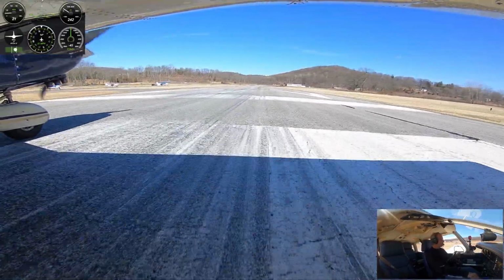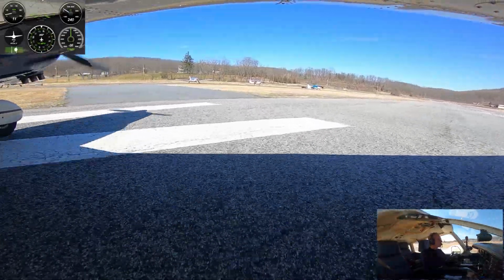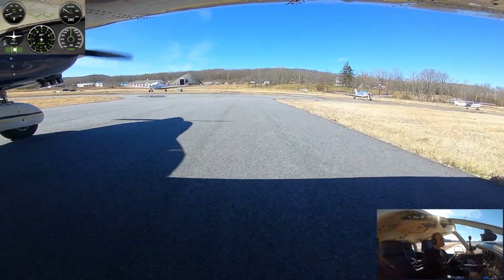traffic is 3 mile, final runway 3 on the RNAV, Cessna. Cessna traffic, Charity clear of runway 3, Cessna traffic.